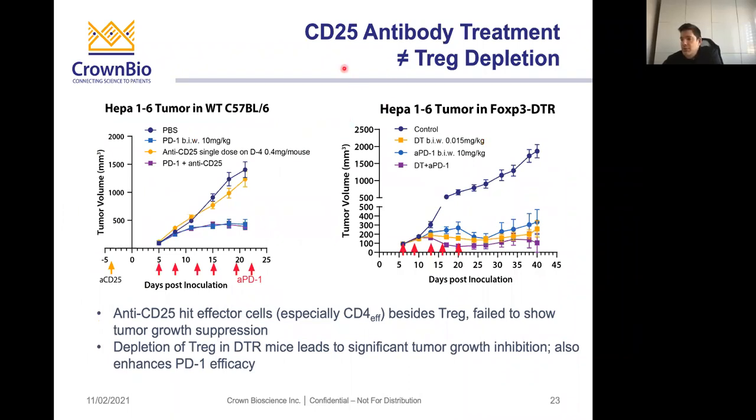So as I mentioned, you can also use antibody, and this has been shown in the previous slide. But you can see some differences between antibody depletion and the DTR approach, particularly for FOXP3. If I used CD25 here to deplete the Treg in EPA16, you can see there is not much difference. When we deplete with anti-CD25 and combine with anti-PD-1 treatment, there is no difference with anti-PD-1 treatment alone.